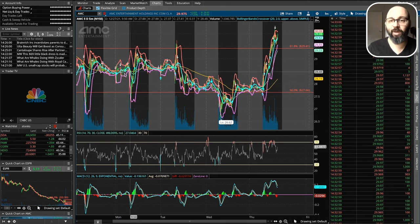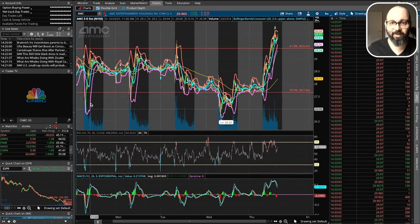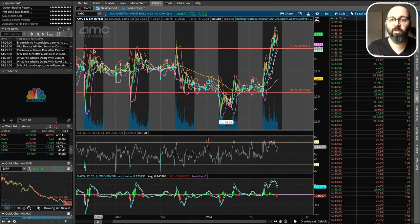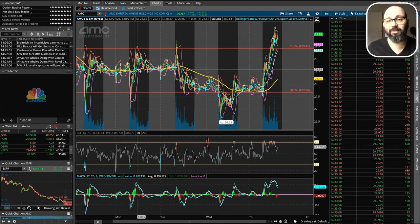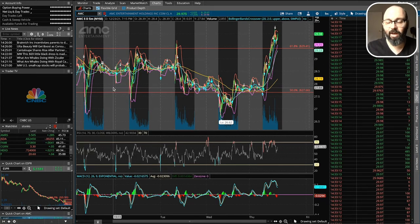My next thought was, all right, lightning doesn't normally strike twice in the same place, but it did with this one. You can see it's the exact same pattern. Sharp down, rebound up, sharp down, rebound up. This isn't going to happen every single time because if it did, everyone in the world would be trading this exact pattern and we'd all be millionaires. But it's a good parameter.